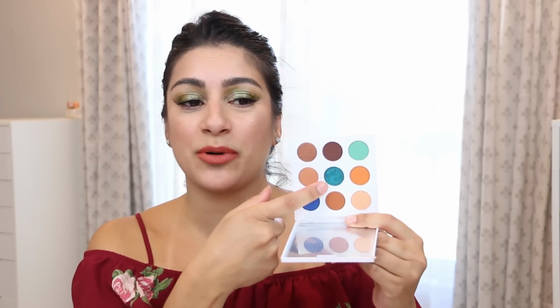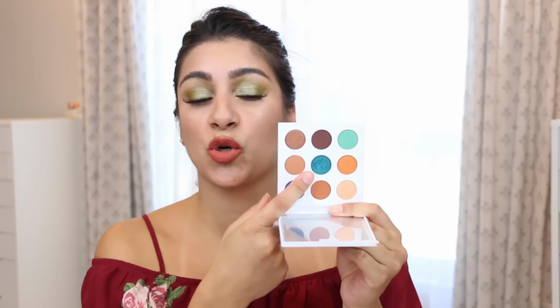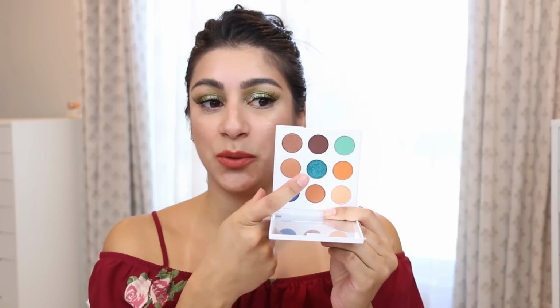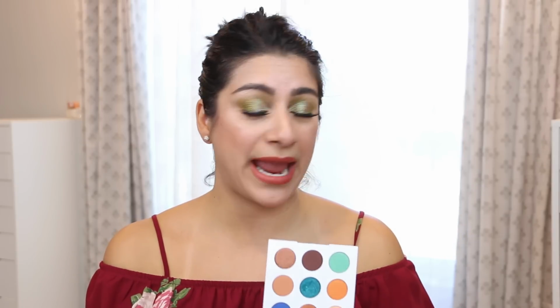It's one of the deeper shades, and in person, this looks more green blue, more pulling green than blue, but it does have blue in it. So I can see myself using this as a fall shade. I can actually pair this one with the Too Faced chocolate brown one. Maybe do a smoky eye with that one on top of the lid. I think that would look very, very pretty.